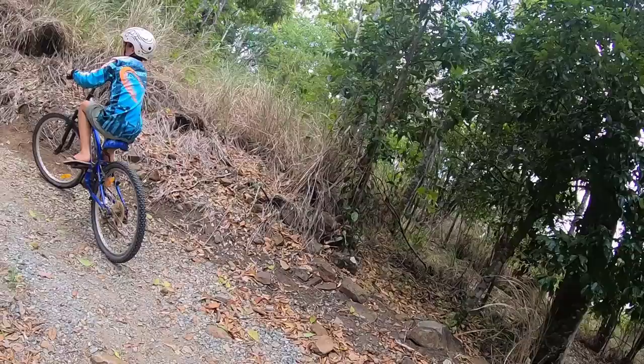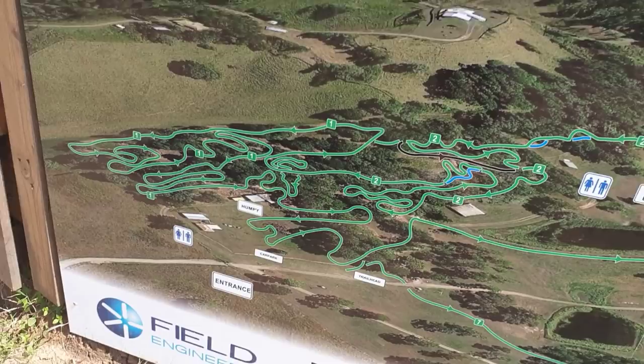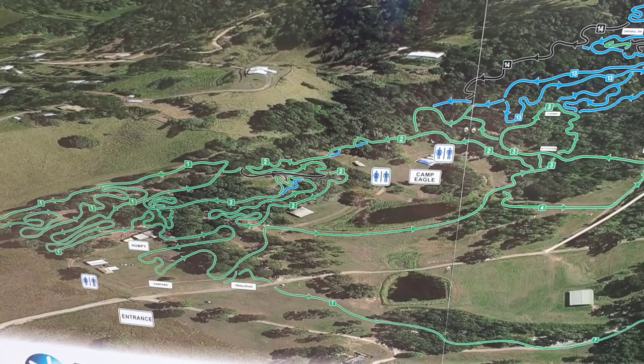Boys are off riding at the moment. We're parked up basically in here, and the kids are off riding around all these green tracks. They have an absolute ball, but the whole park itself goes 12 kilometres. It's massive. We're just in Mackay for a couple of nights, so we're taking advantage of just doing a bit of a quick day trip around.